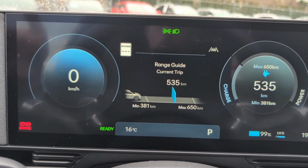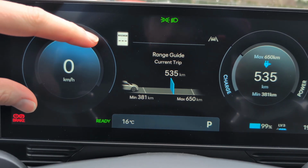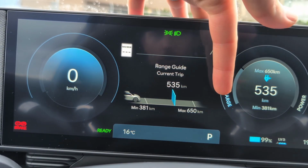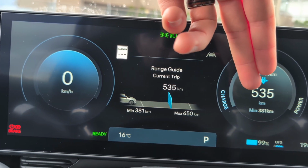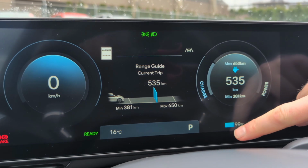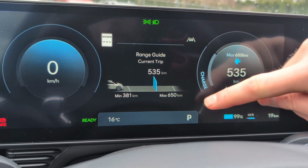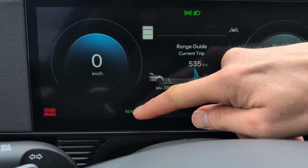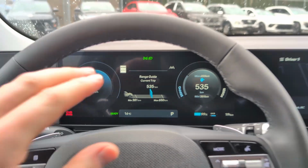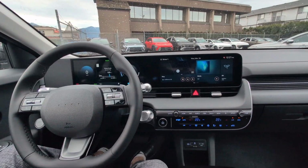In any event, let's go over some of the things that you're seeing on the screen here, aside from the center. So obviously you got your speedometer over here. This is basically going to show you how much energy you're using, how much charge it's getting back, that sort of thing. Your estimated range till empty, which also has the min-max thing, which is kind of nice. Your current battery percentage, which level you're in for regen, your odometer, which gear you're in, the temperature outside, whether or not the car is ready to go, and of course your e-brake on the left.